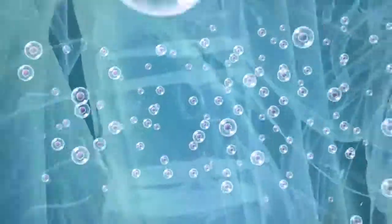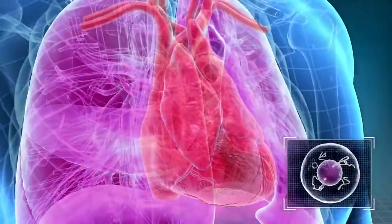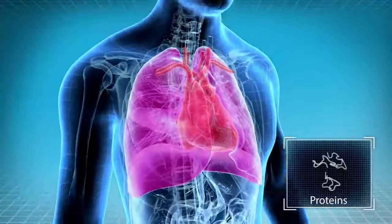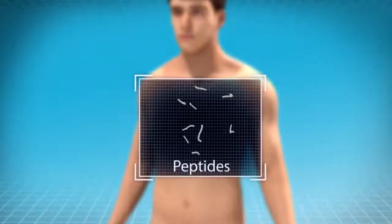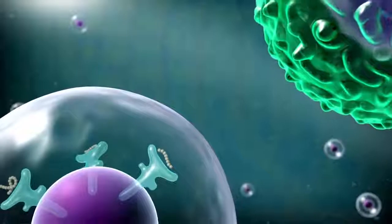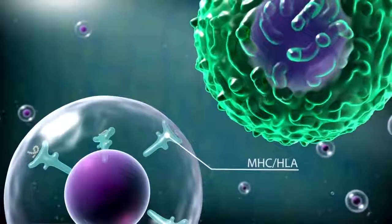The organs of our body are composed of billions of cells. These cells contain thousands of proteins that act like worker bees and are responsible for the function of our cells. These proteins break into small parts called peptides. Some of these travel to the surface of our cells and are presented by molecules called MHC or HLA.